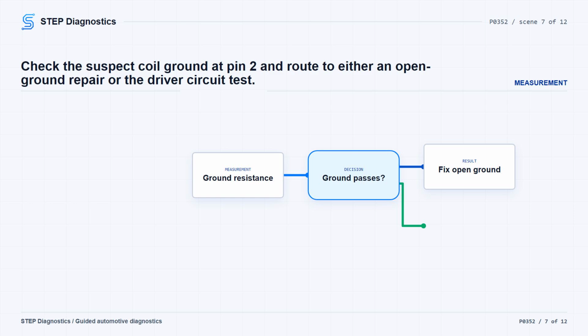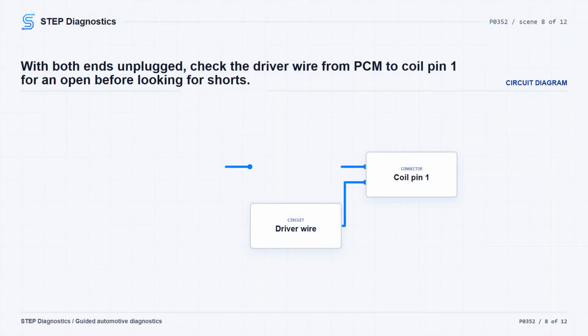Next, with ignition off, check the suspect coil ground circuit at pin 2. If resistance is less than 5 ohms, continue to the driver circuit open check. If resistance is not less than 5 ohms, repair the open circuit, clear the PCM codes, and repeat the self-test. With ignition off, disconnect the PCM connector and the suspect coil connector. Then check the suspect coil driver circuit between the PCM connector and pin 1 at the suspect coil. If resistance is less than 5 ohms, the open circuit check passes and you move to the short to voltage check. If resistance is not less than 5 ohms, repair the open circuit, clear the PCM codes and repeat the self-test.